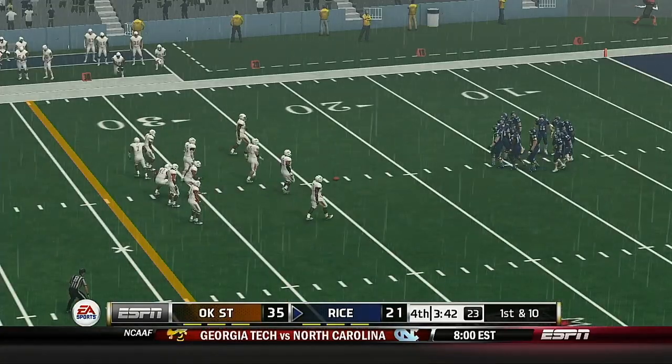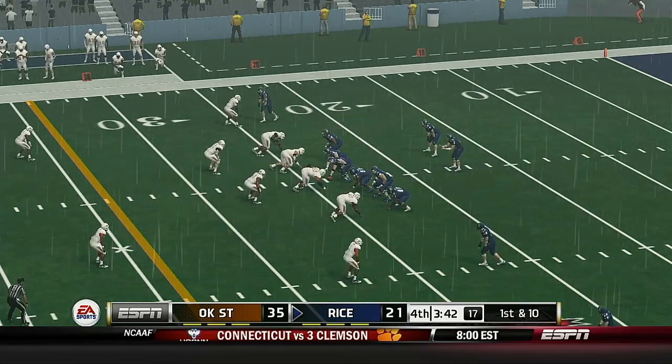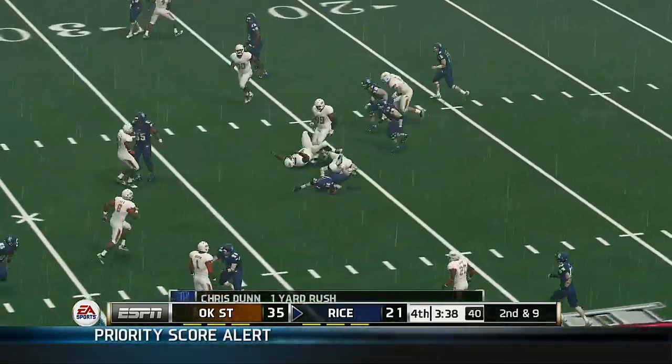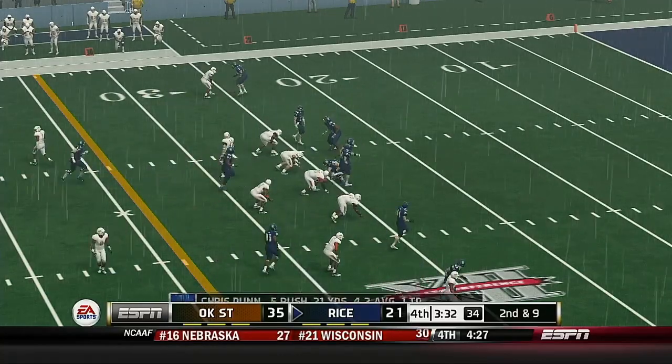So their last drive resulted in 6 points. Do you think we'll see the same result on this one? They ran the ball extremely well on their last drive. And until this defense figures out how to stop it, I think they'll have no problem moving the ball down the field. That's good for the 81-yard. That brings up 2nd and 9.